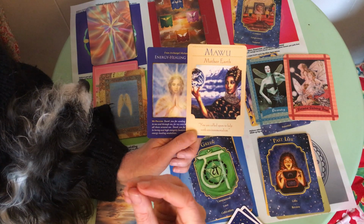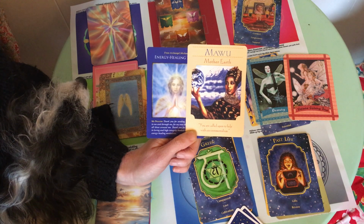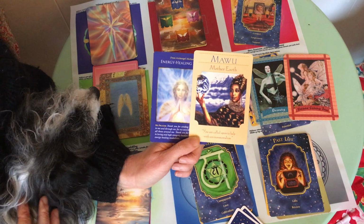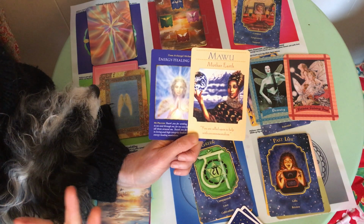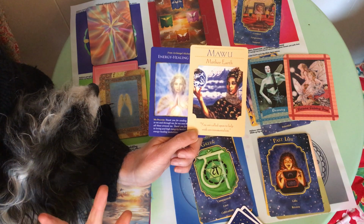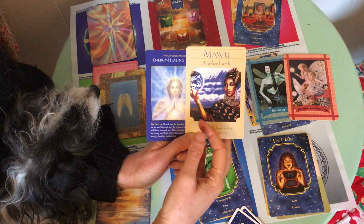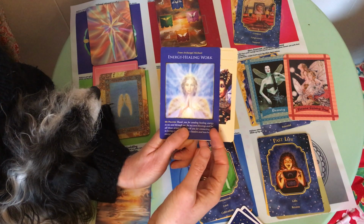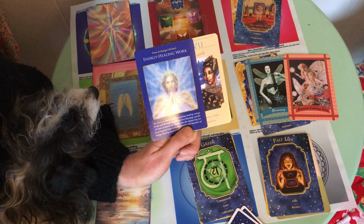new kind of confidence, this new kind of self-awareness that you are worthy, and you have a lot to bring to the world, to Mother Earth. So this is your feminine energy, and here is for the masculine energy. And as you can see, the masculine energy is also very feminine.